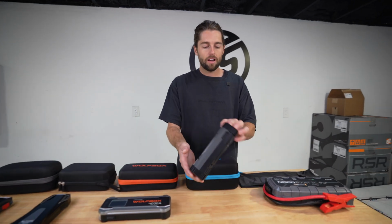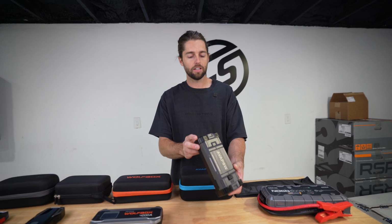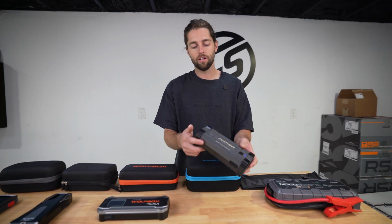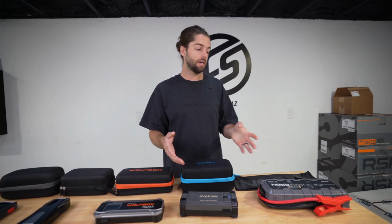Then you have the AvaPow, which it's kind of a cool, robust look. It kind of looks like it would be in like a Call of Duty map or something you'd pick up as far as shape. The quality of the buttons is whatever, the light is whatever, but this having the biggest battery capacity is pretty interesting. So if you want the most jumps, then probably that might be a good option.